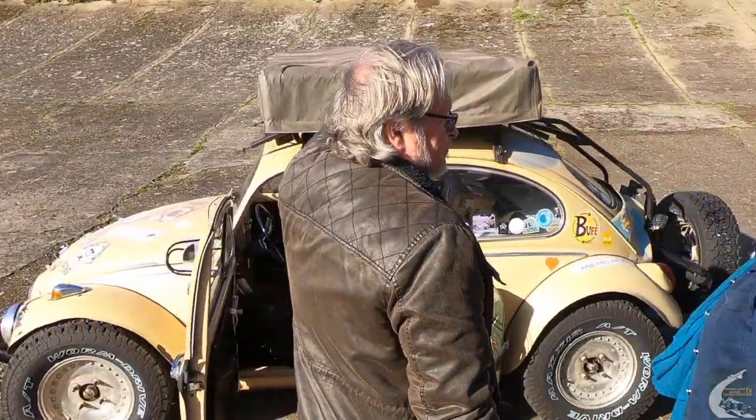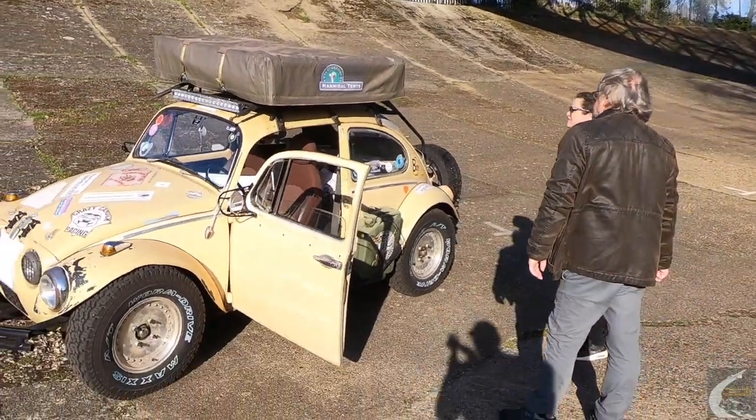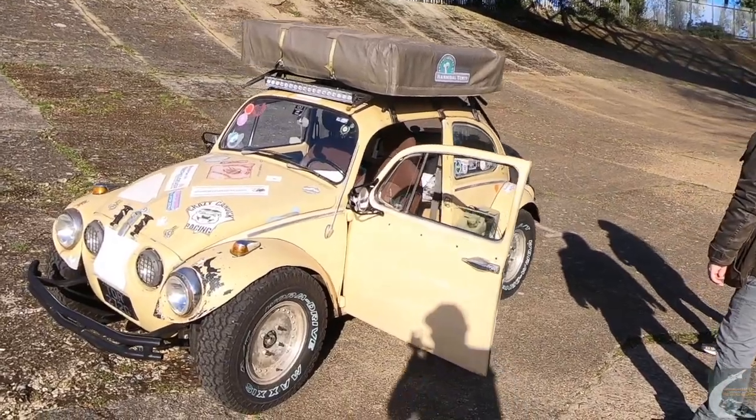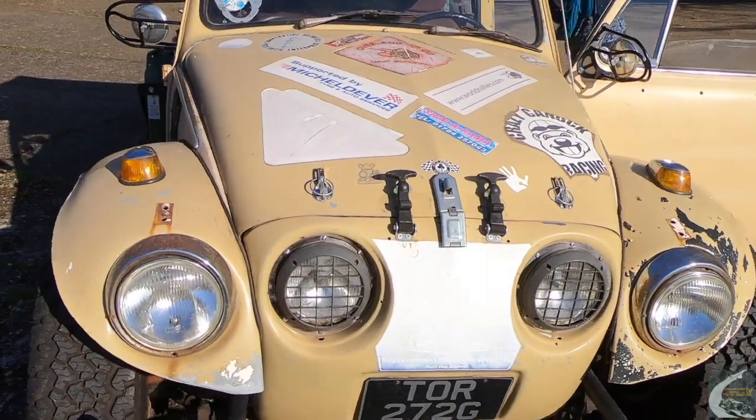And you get to sleep on the top? Yeah. On the top of the car? It's super comfortable. It's got a memory foam mattress in there and it's really comfy. It's surprising, really, isn't it? It doesn't take too long to put up and down. It comes out on a couple of stilts here and you get quite a bit of space up there.